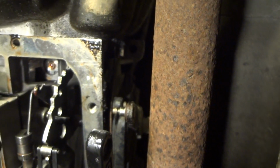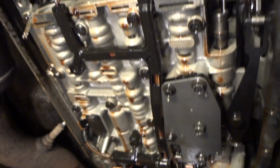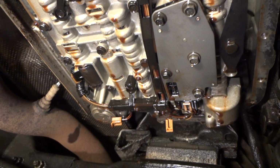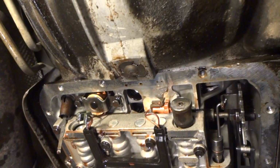So what I'm going to have to do now, it'll take me 4 or 5 days to get parts. I'm just going to stick all this back in. It'll move. I'm just going to pull this thing out of the garage and wait for the parts to come in and work on some other stuff. But here's a nice look at the bottom of the transmission here.